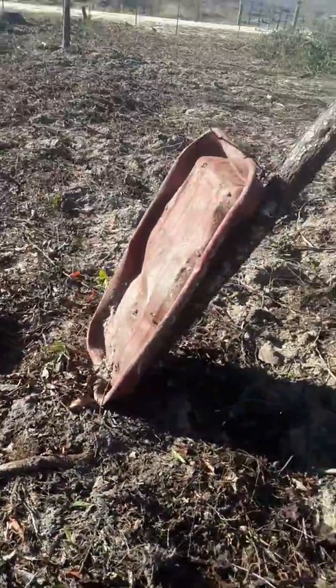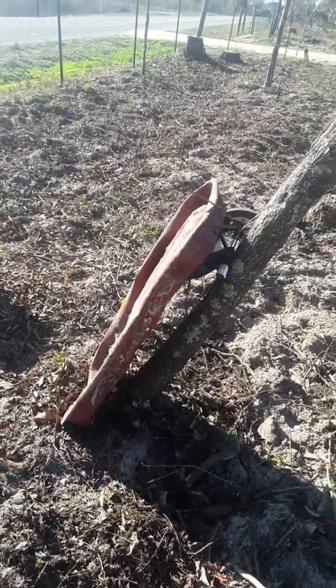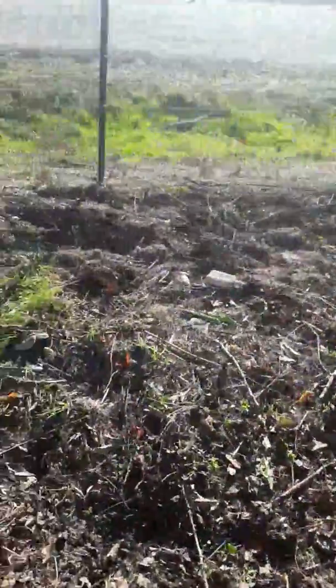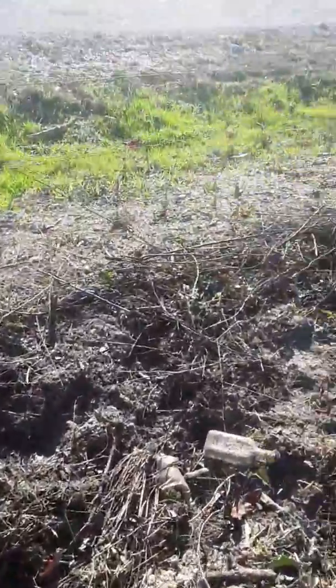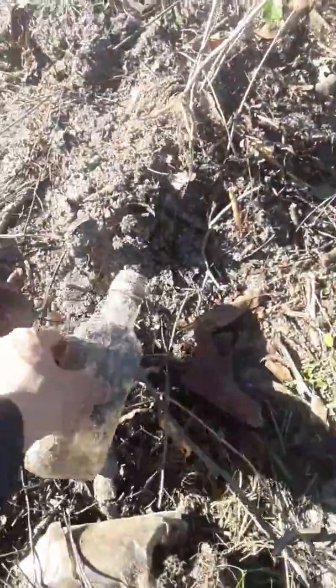This old school wagon was actually in this bush of stuff. It's called a Roadmaster. And this is metal. It's not plastic, though it does look like plastic. And we're still coming across old school bottles out here.